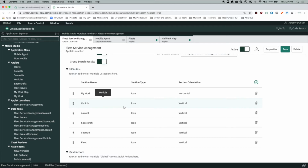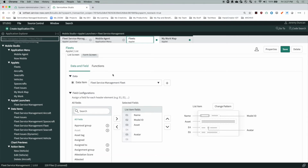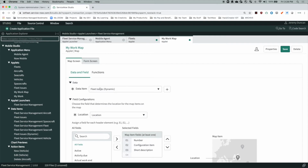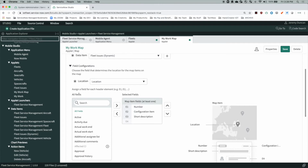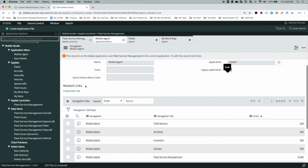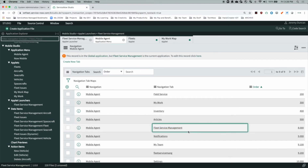What we've defined in each UI section are a series of applets that appear. So one applet being a list view of the fleets that are assigned to that person. We also display a work map applet, which we've got pointing to our fleet issues table, which shows the work that the agent has to do on a map. All of this is brought together in the application menu for mobile agent. So as you can see, Fleet Service Management is a piece of that agent application.